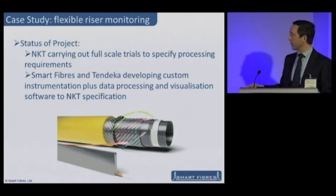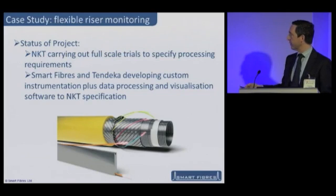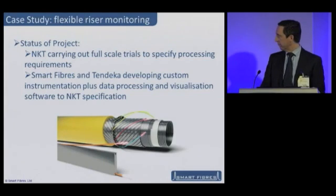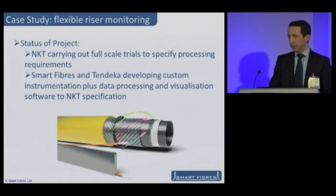Meanwhile, Smart Fibres have been working on developing customisation of our instrumentation to work for this particular application, and Tendeka have been working on their DTS system to suit the application, and also some data processing and visualization software. We would expect probably 2 years before we see one of these instrumented systems in service, perhaps next year. It depends on how NKT get on with their major client.